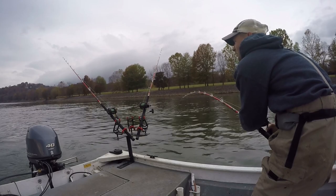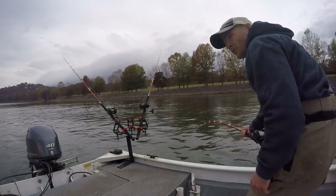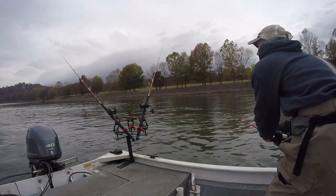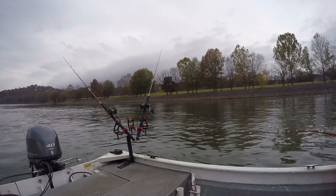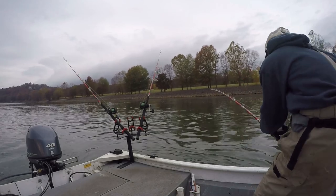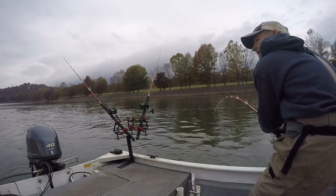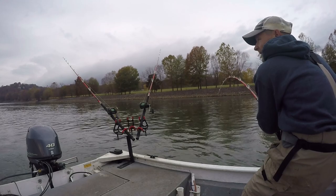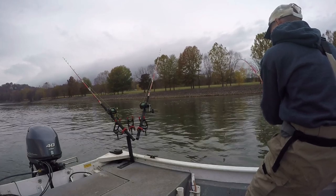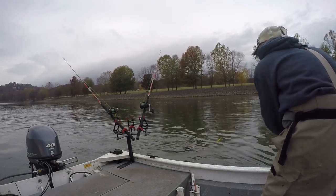We don't need to net this fish. We'll just get them with my hand. Flatheads are pretty good about not rolling and doing that death roll like the blues do. I'll get my gloves. And he's digging now. Makes my back hurt a little bit with all this current. Yeah, I'd probably say 20 pounds, something like that.